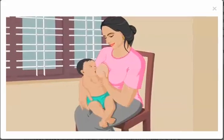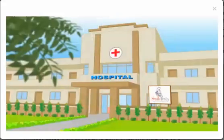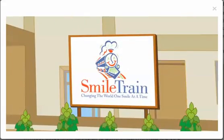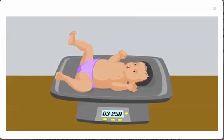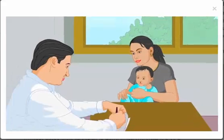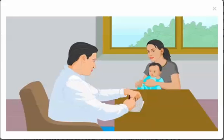How will you know if the feeding is going well and the child growing normally? The easiest way is to take the child to the nearest Smile Train Center regularly for a checkup. But if that is not possible, you should regularly monitor the baby's weight. Keep a record and show it to the doctor at a Smile Train Center. All such visits at any Smile Train Center are totally free.